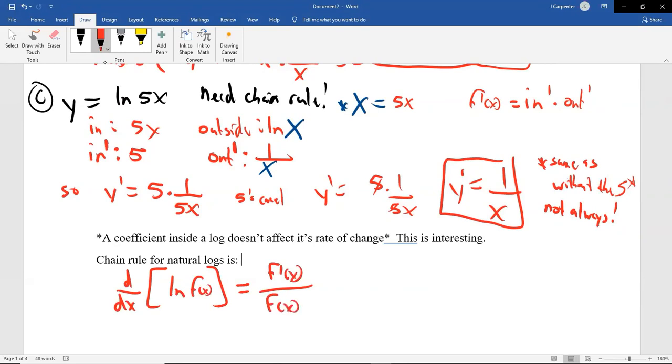This is fascinating. And the previous example does actually demonstrate that. This 5 was the derivative of the inside, and the 5 ends up in the top. The bottom, the 5x, was the original inside. Again, the top, the 5, that's the derivative of the inside, which I wrote to the side, but that can be considered to be in the top. The bottom, the 5x, was the original inside. So that's what this says. The derivative of the inside divided by the inside.